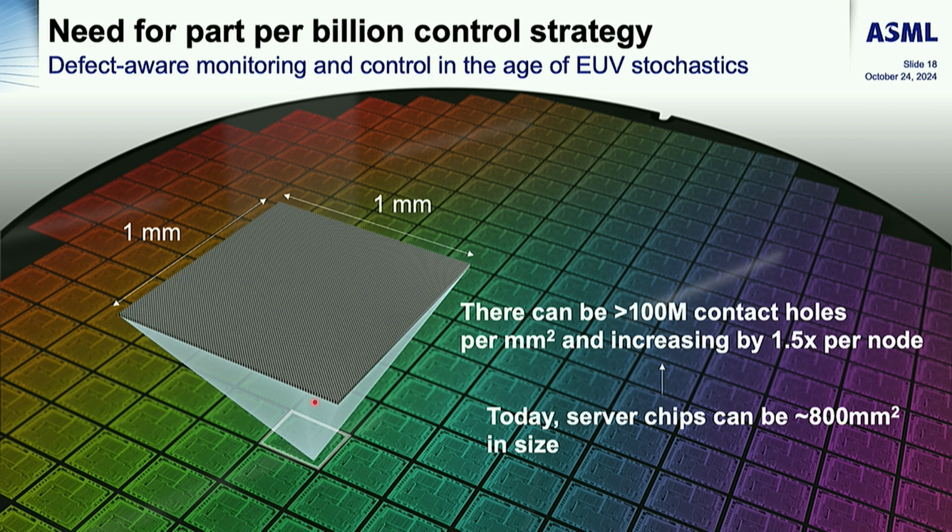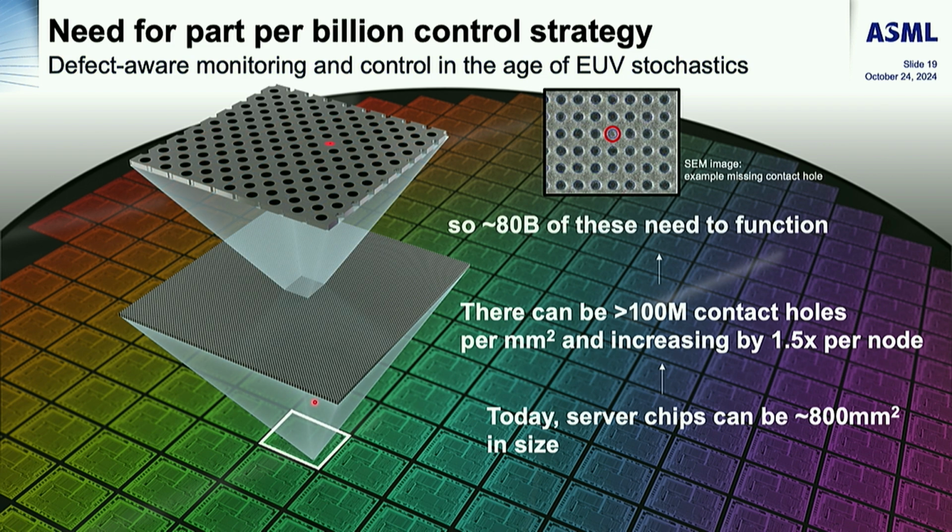One of these server chips used for AI nowadays can be 800 square millimeters in size. In 1 square millimeter, because we can make things so small, we can have 100 million contact holes. Those little connections that I just showed you, those vertical connections. That means that just on one chip, I can have 80 billion transistors, 80 billion contact holes. And here you see that for some silly reason, whether it was an imperfection in the resist, or just some statistical fluctuation in the number of photons, this one here did not open up very well. And we need to control 80 billion of these things.